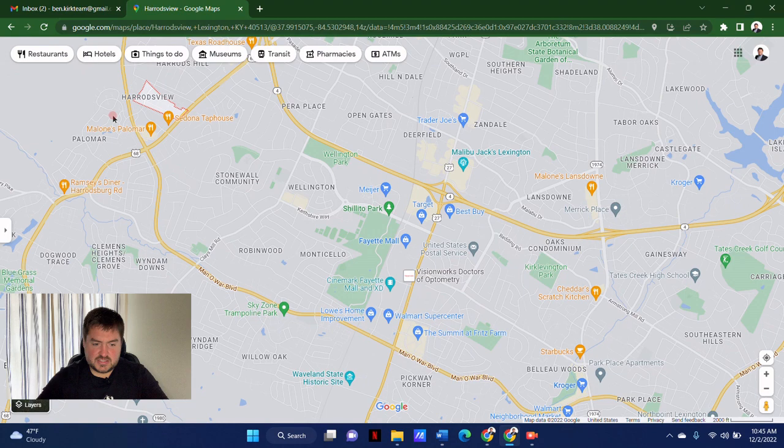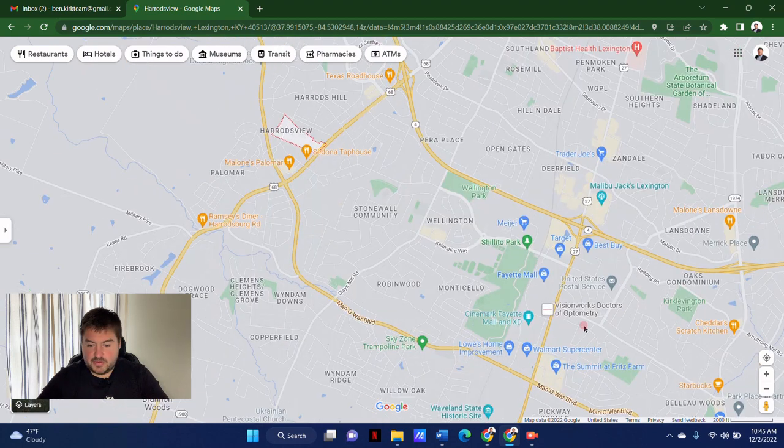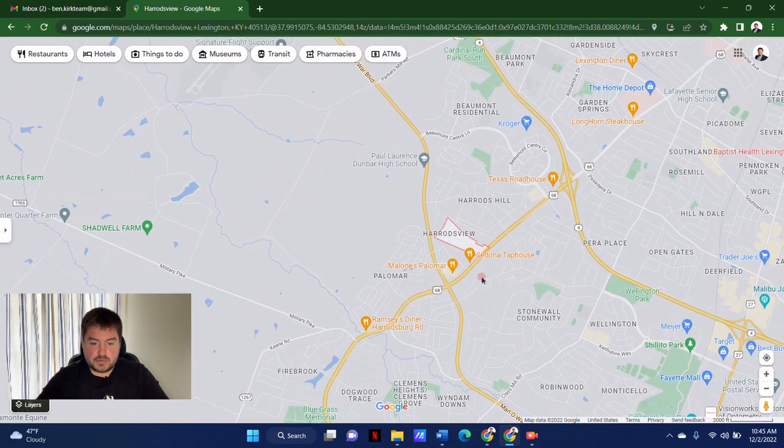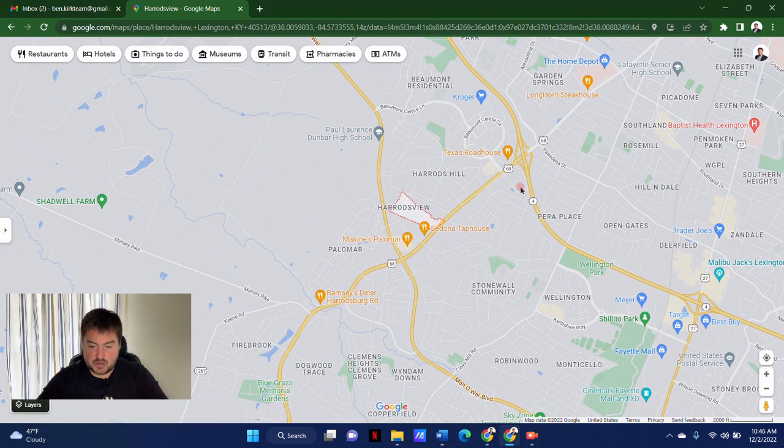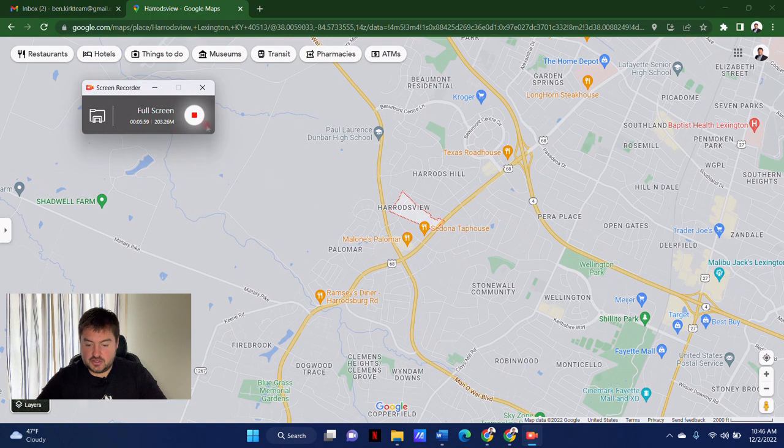And like as you can see, Harrodsview Drive all the way down. You got Fayette Mall. So, prime spot, good location with easy access to get in and out of Lexington. A little bit easier than some of the other areas. Once you get in here, it does get a little bit congested for sure. But why don't we jump in the car? We'll go check out the neighborhood. And you can see the homes.